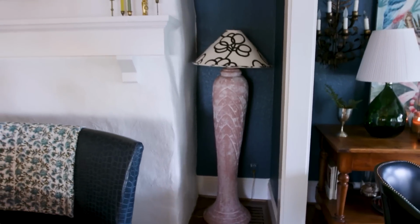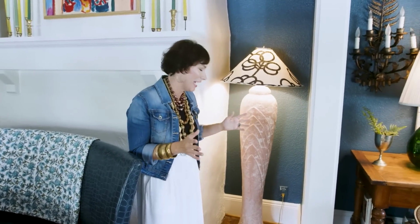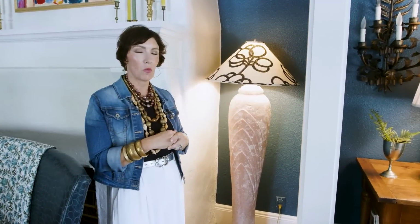This lamp is kind of a fun find, actually, off of Facebook Marketplace. I kind of drag things home all the time from Facebook Marketplace that my family is kind of like, what is that?